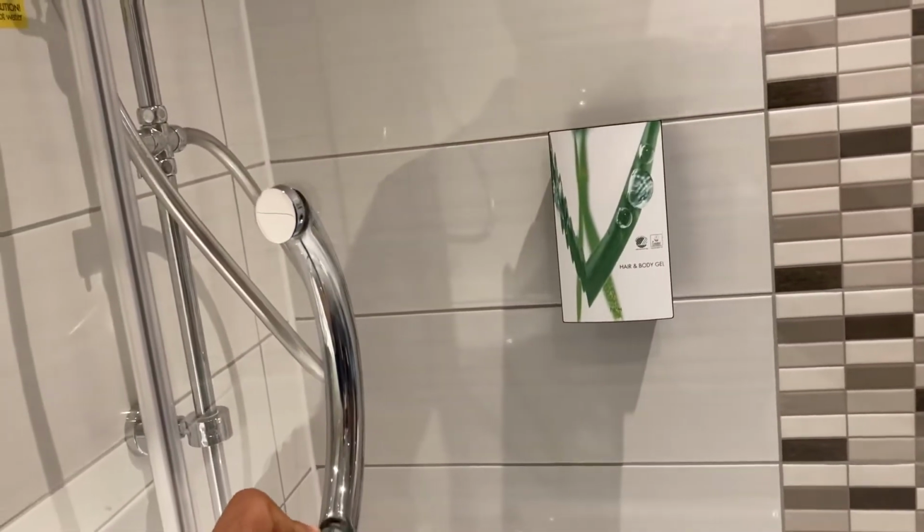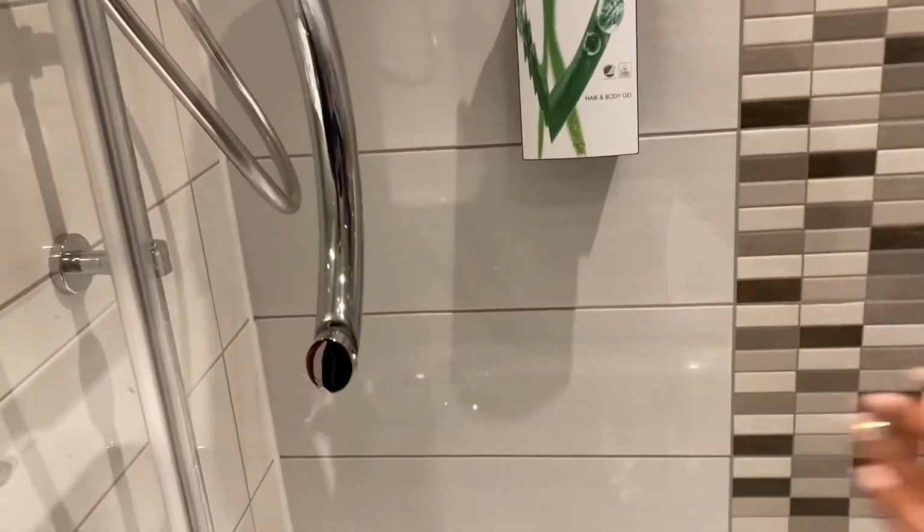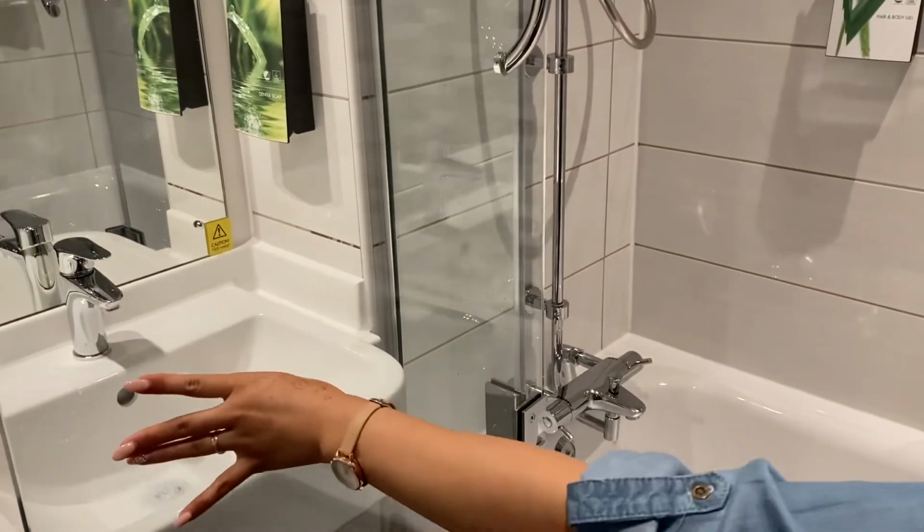I just used it. And then this is a sliding glass door. How does it open? Oh, it doesn't. No, it doesn't. That's just to hold on to it. Yeah. Oh, wait.